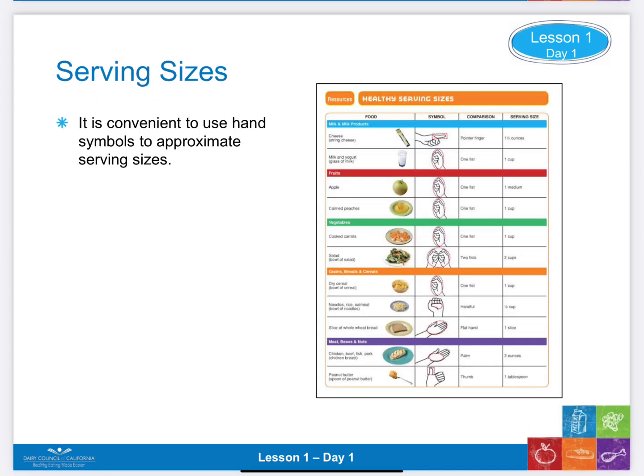So this is the chart that helps you look at a healthy serving size. So cheese is supposed to be about the size of your pointer finger. A cup is about the size of your fist. So they use your fist a lot. So they use it for milk and yogurt, an apple, canned peaches, carrots. They use 2 fists for leafy green vegetables because they don't have very many calories, dried cereal.